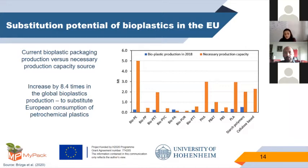Of course, this is technical substitution potential, but such factors as economical feasibility and resource availability are not considered in this study.